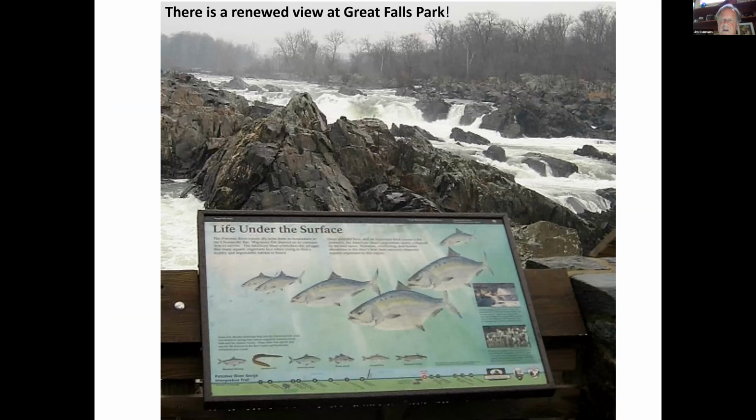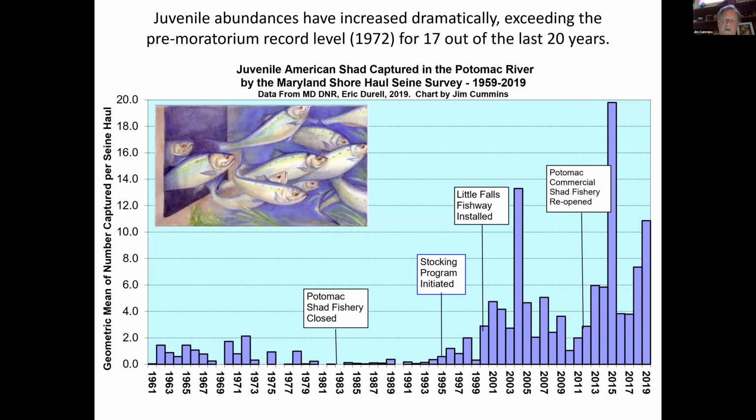The young of the year, you'll soon be seeing a slide, a graph showing the number of young shad captured in the Maryland Department of Natural Resources annual baywide shore haul seine. They have sites on the Potomac that they've been monitoring since 1959. And you'll see, is that showing up now, Ariel? Do you see the graphic of the young of year shad?